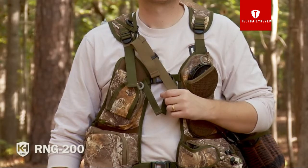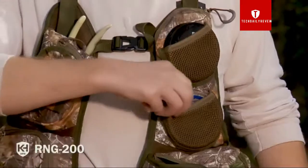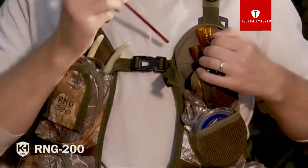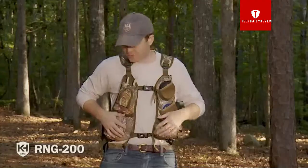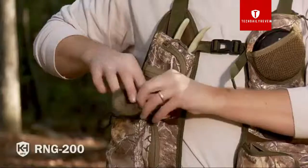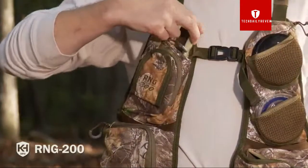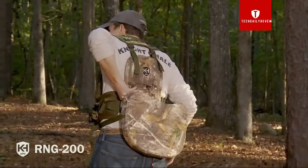The new turkey vest from Night and Hail, the RNG 200. It's a very tight fitting vest. On the left side here, we have two dedicated pot call pockets, four striker holes right behind it. We've got a dedicated box call pocket on the bottom on the left side. On the right side, we've got some standard pockets. We've got these quick dry diaphragm holders. Behind that, we have more pockets. We have an easy access pocket. It's got almost 200 square inches of space in the pack on the back.